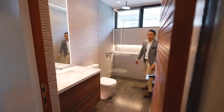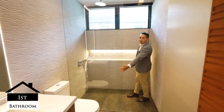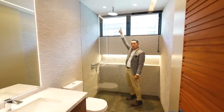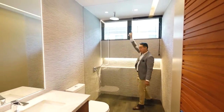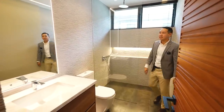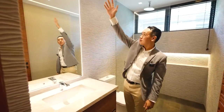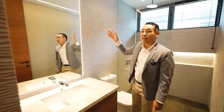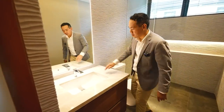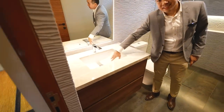And you have your ensuite bathroom. Solid tempered glass shower enclosure. Built-in shower head here, straight from the ceiling. I love the 3D tiles. And it blends so well and complements this ultra-modern lighted mirror. And in terms of finishes, we're using Villeroy and Boch for the sink.